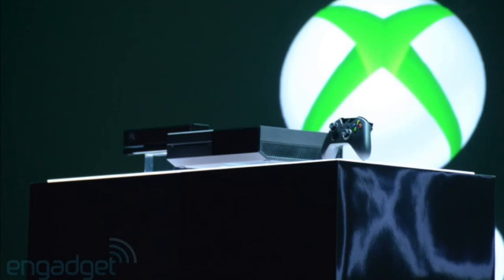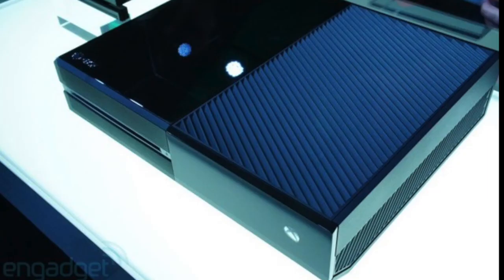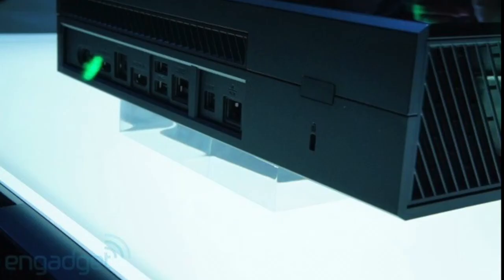Taking a look at the features, it's got an 8-core CPU, 8GB of RAM, a 500GB HDD, a Blu-ray drive, 802.11n wireless, HDMI in and out, as well as multiple USB 3.0 ports. Here's a quick photo of the controller, the system, as well as the Kinect. And this is the console again itself. There's a picture of the back with some of the ports, such as the USB 3.